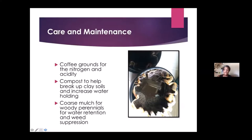They do like their soil to be a little bit more on the acidic side. It makes it easier for them to take up nutrition from the soil. And it's a quick, easy way, especially if you're already a coffee drinker. If you're not a coffee drinker, then I would go to your local coffee place and see if they'd be willing to give you some grounds for free, and then you can use that.